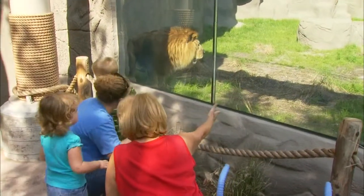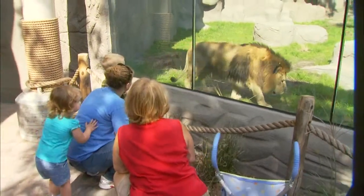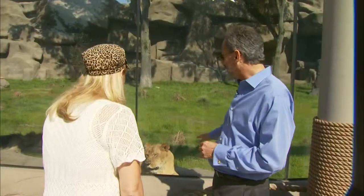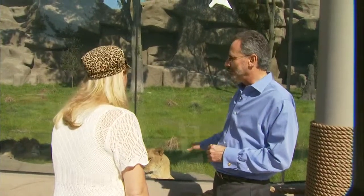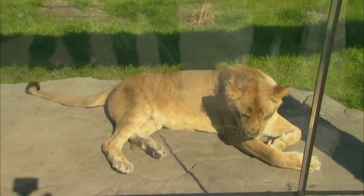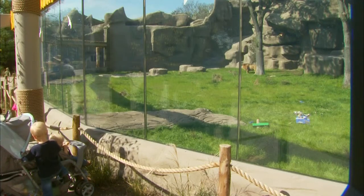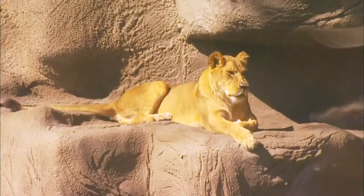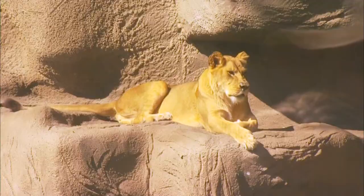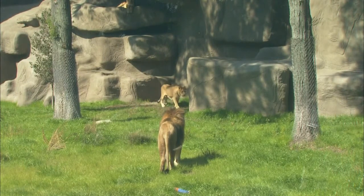I'd imagine the response from the public is pretty neat, to be so close and personal to the lions. People get very excited. Now, what you're seeing is she's actually on a heated rock. It's not on right now, but in the wintertime, there are some special warming spots for them. And they have this wonderful carpet, basically a lawn out there, and they have a pretty good life. They do what lions do in the wild, which is spend 90% of their time resting, and every now and then they get up and eat and drink.